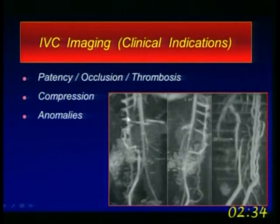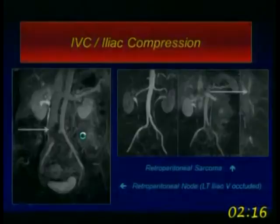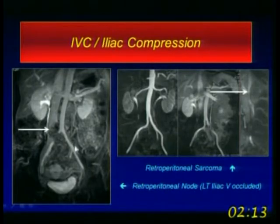There are a lot of clinical indications to assess the patency or agenesis, occlusion, thrombosis, partial and total, like in this case, completely occluded IVC and dilated the esophagus system, compression of the IVC, and various anomalies. Here are just the examples.